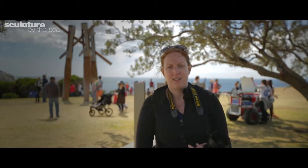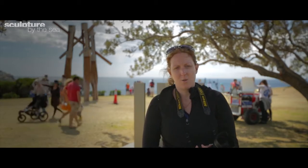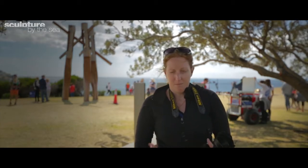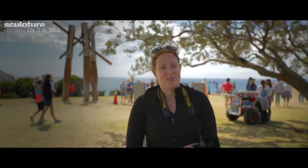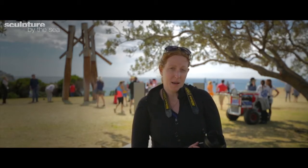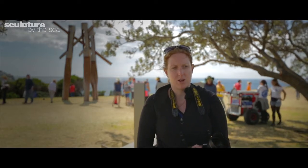Choosing what sort of shot to take in any scenario is usually pretty easy for me. I've got a bit of a style. I like to shoot wide angle usually. Again, I like clean compositions. I like a point of interest in the foreground, which at Sculpture by the Sea is really easy because the sculptures are everywhere. So lining up a composition that looks good, that will get a little bit of background in there, but also make the sculpture sort of the focus of the shot.